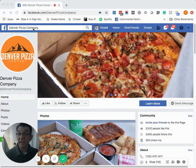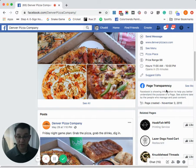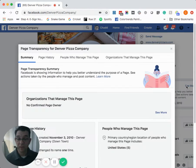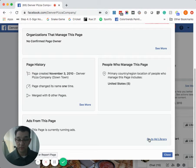I searched for Denver Pizza Company and found, lo and behold, a company called Denver Pizza Company. I've never heard of them, but we'll pick on them today. So I'm on Facebook. If you just scroll down on the side here, it says page transparency. You can click on the link that says see more. It'll open this little pop-up, and at the bottom, you can click to go to ad library.